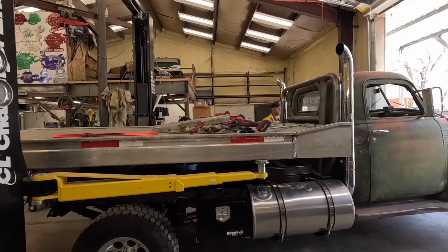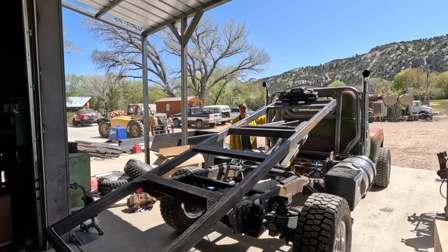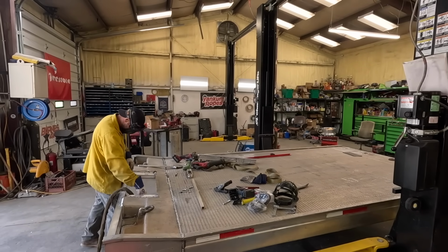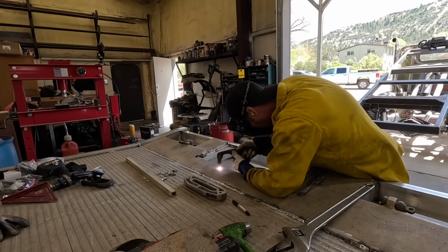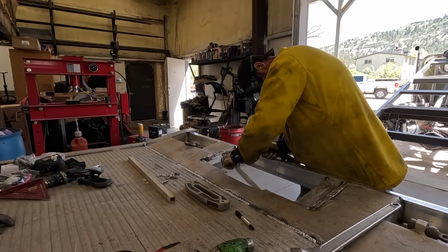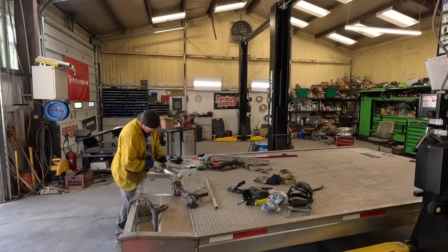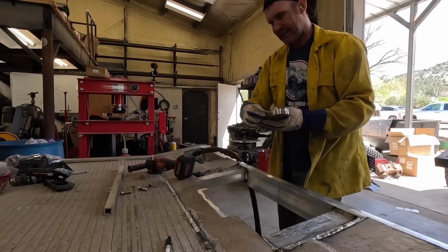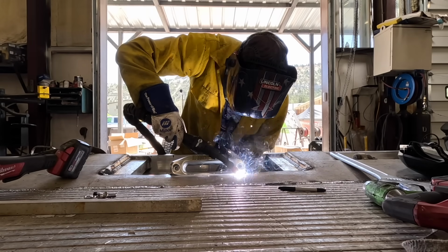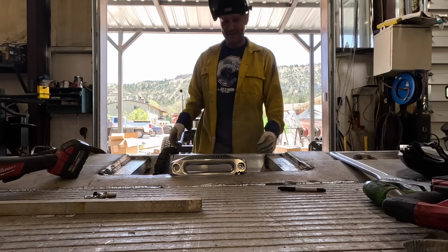All right, we're clear. I'm pulling out. We can tighten those bad boys down. Good to go. I like it. That is gonna work just dandy. I'll clean this up and we'll weld it in. Pretty good. Yeah, we'll take it. I'm welding it in.